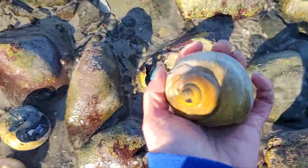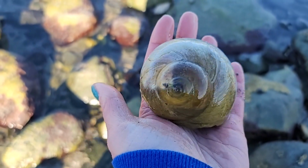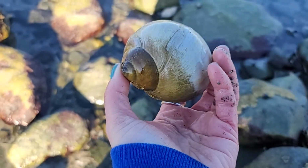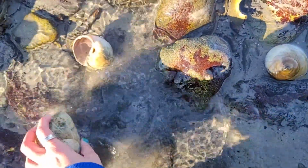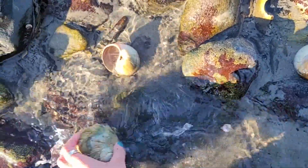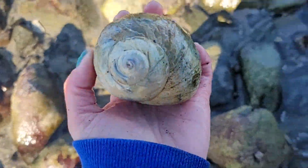So there's one. This will clean up nicely in some peroxide and water. Let it soak for a couple days in that and it'll be really good. This is that giant one we found out there. It does have a little bit of a break in it, but we almost don't mind it just because it's so old. It's gonna clean up really nice.